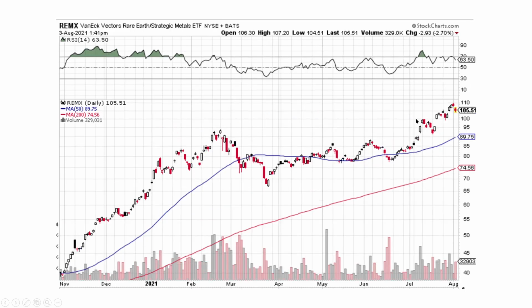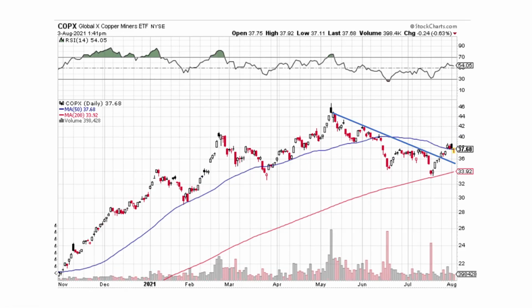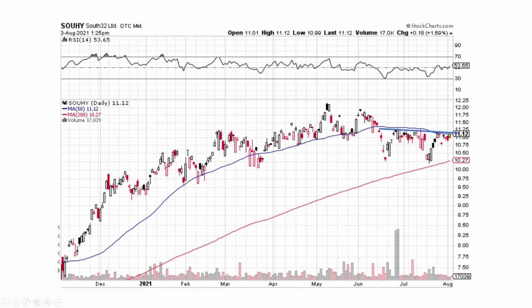REMX, we got the pattern, it broke, and it squeezed up to this point, then pulled back a little. Let's see what it does now. I have an upward bias here. We could have a little bit more of a pullback before moving higher, but I like this pattern. Global X Copper Miners ETF is breaking to the upside of this downward pattern. Let's see if it can maintain its momentum. South32 looks like it wants to move higher with this nice white little candlestick right underneath its resistance line.